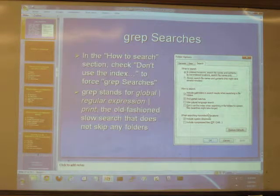Don't use the index when searching in file folders for system. This will remove the new index search completely and give you only the Windows XP search, which is Rover the search dog that always takes 3 or 5 minutes to find anything, but it always searches through all the file names and does not look in contents. So add that option.